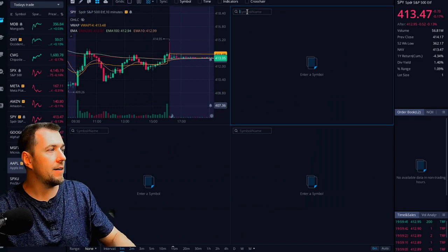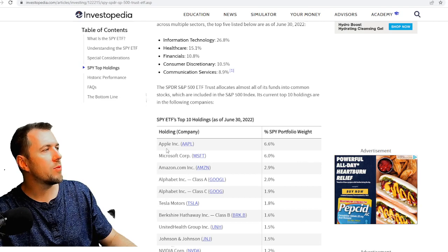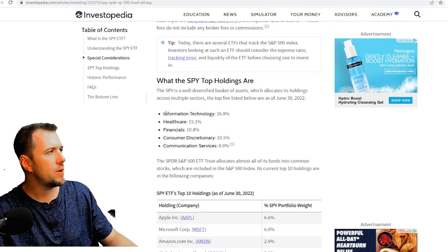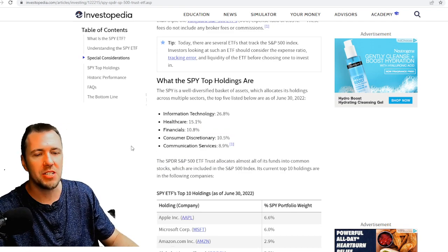We also have some other information that moves the market. And what I am referring to are the top holdings in the S&P 500. So what makes up the S&P? We have information technology at 26.8%, healthcare at 15%, finances at 10%, consumer discretionary at 10%, and communication services 8.9%. And if you're good at math, you'll know that that does not all add up to 100% because there are a couple other things that aren't even mentioned.